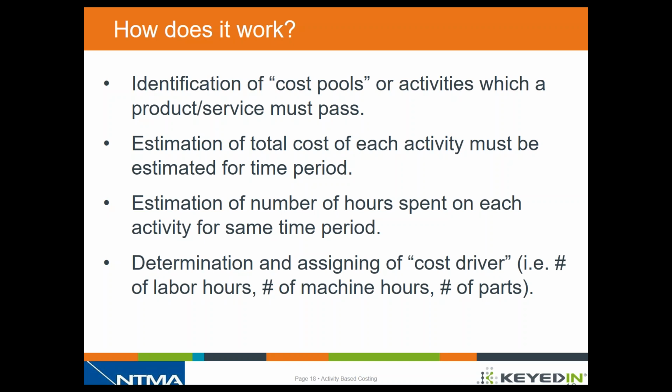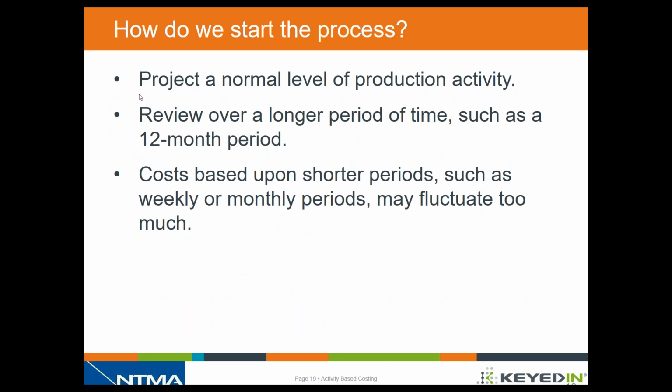Now, as you look at those different cost pools, obviously at this point then you can start hopefully looking at what is the total cost that I incur each and every time an hour of that machine is running or an hour of that person is actually spending, for example, with the customer. And then finally, at the end of the day, really estimating and projecting, for example, well, what is the total number of hours that we are going to spend on those activities in a designated period of time? And then figuring out, well, what is the real driver to that particular cost pool that I've identified.